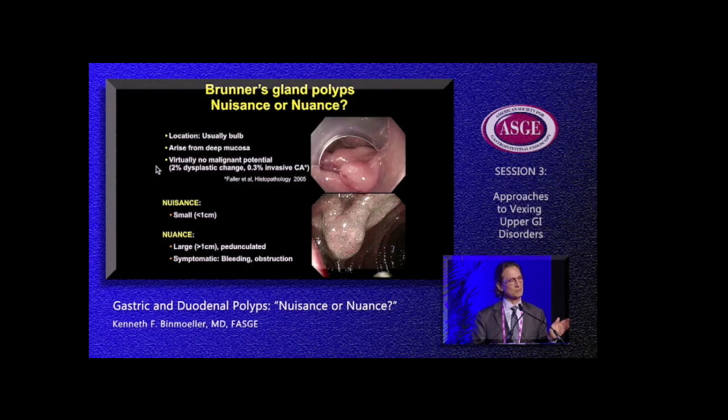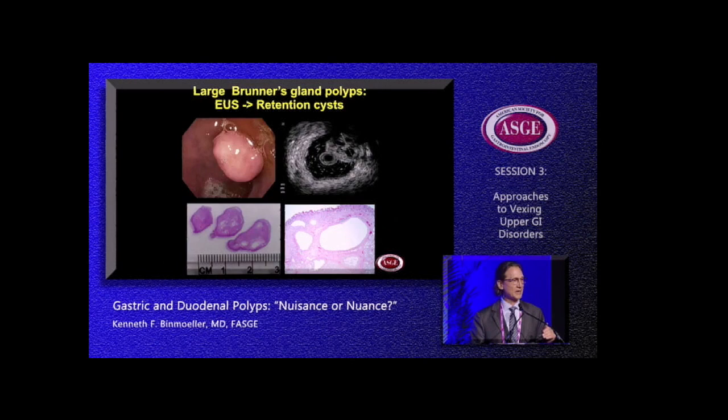So these are really, for the most part, nuisance polyps. But they become nuance polyps when they get large and they start to get pedunculated, and they may be symptomatic with bleeding and obstruction. Now, these large Brunner gland polyps may look like submucosal tumors or subepithelial lesions. And that's where EUS can be helpful. EUS will show these characteristic anechoic areas, these cystic areas that are retention cysts from the Brunner glands and the ducts. And this is practically pathognomonic for a Brunner gland polyp. So this is where EUS can be useful.